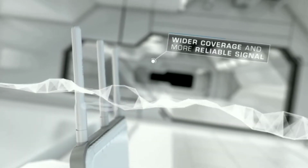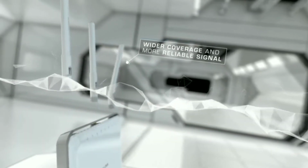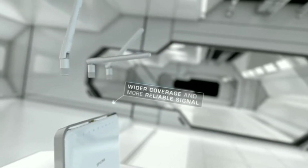Thanks to its beamforming technology and adjustable and removable antennas, the router provides direct Wi-Fi connections to all your devices. This feature improves the data rates and the range such that you can see 4 bars when you are in the basement or sitting in the corner of your house.